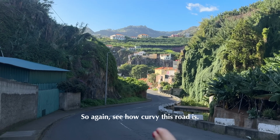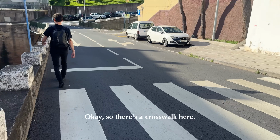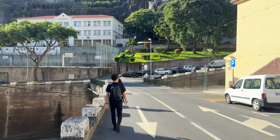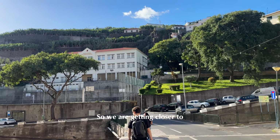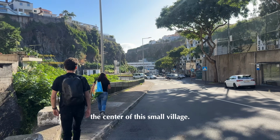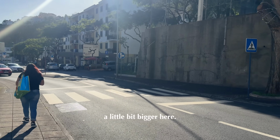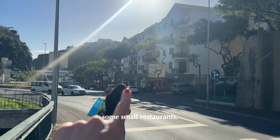So again, see how curvy this road is? So we have to go all the way down there. Okay, so there's a crosswalk here. You can go that way, but then if you go back, there isn't a sidewalk over here. And there's a beautiful garden over there, and I think that might be a school. So we are getting closer to the center of this small village. So here you start seeing lots of street signs, and the roads are a little bit bigger here. And you can see some small restaurants.